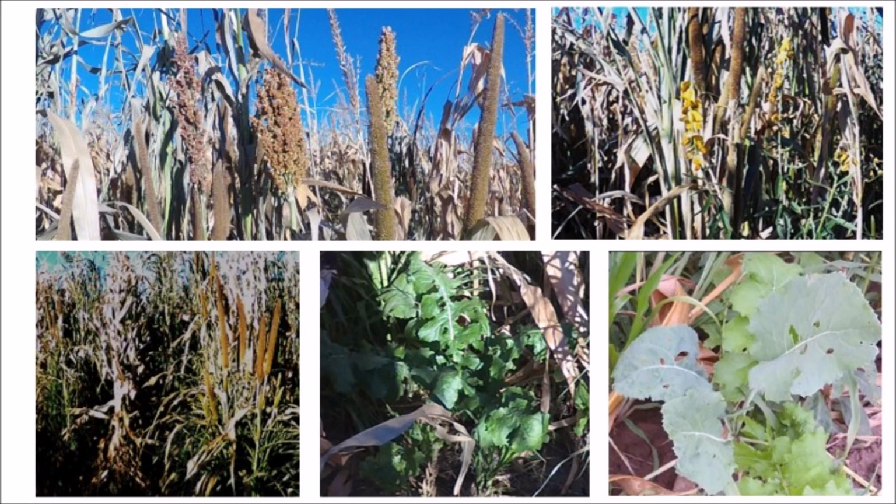What is in the top left corner there? What's on your cat saying? Millet. Yeah, I think it's millet, the sorghum and the millet. Okay. This is a sun hemp, the yellow flower. You want to add those?